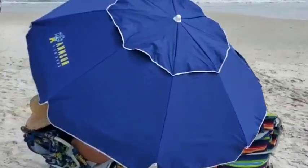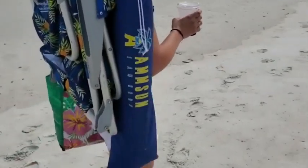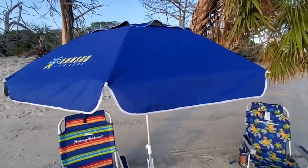If you're looking for an umbrella that gives excellent shade, is easy to carry and install, and is also beautiful, I definitely would recommend this one.